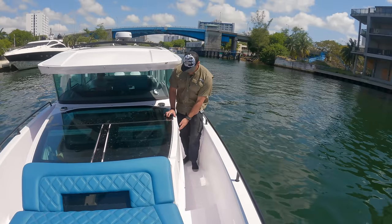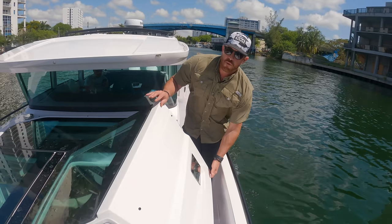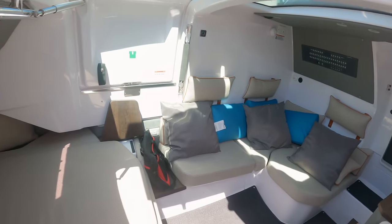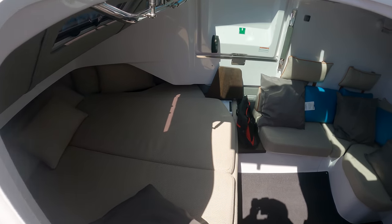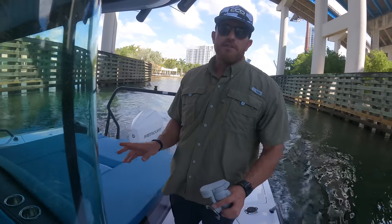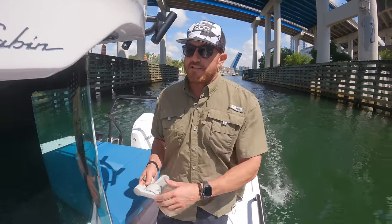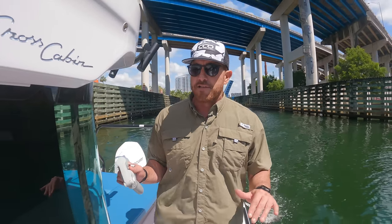One of the cool features is access to the cabin at the bow. You have these gull wing doors on both sides, and just the overall decor and aesthetic in there is just really quality, almost feels residential. So it's really nice to have that feature. Absolutely phenomenal boat. So after you're done with that day on the sun, to be able to come into the pilot house and have that AC option is absolutely special to me.